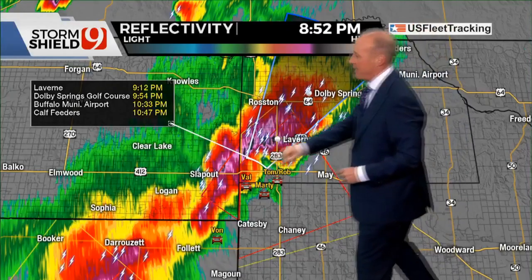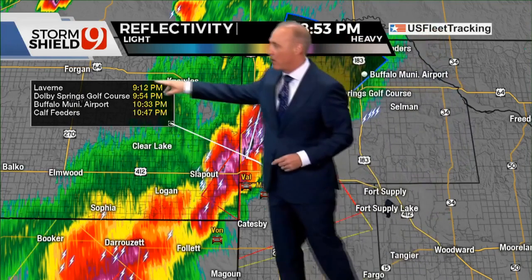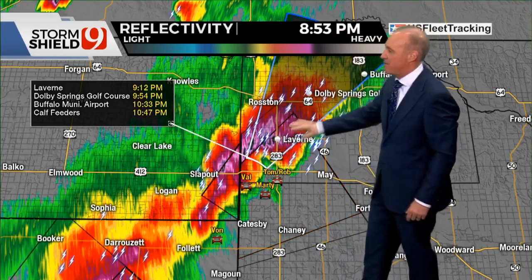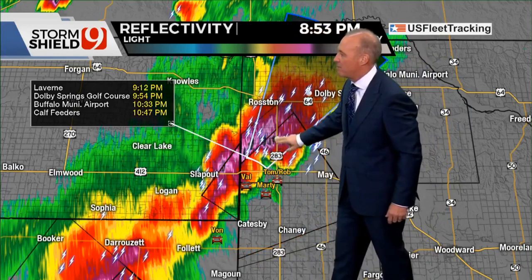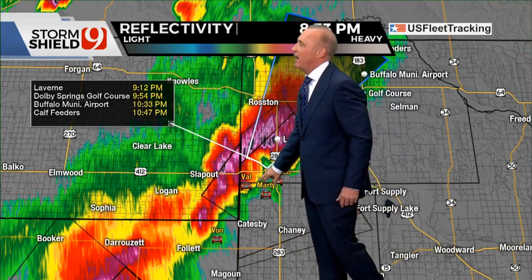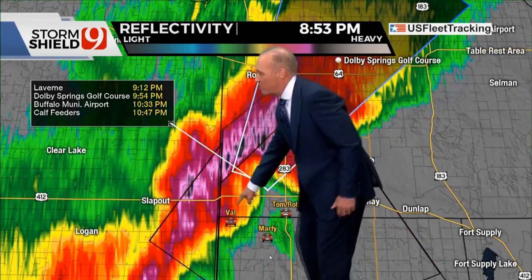Let's go back to Links 4 and Cassie. We have a storm track, and here it is. Right now it's not moving very fast, so we're going to say Laverne at about 9:12, and the calf feeder is at 10:47. That's a long ways down the road, but 9:12 Laverne, that's what matters on this map, right? Laverne right now is getting hammered with wind and hail. Okay, there's Val, and the tornado is going to be just right here, right outside Val's window.